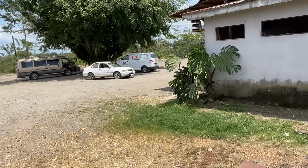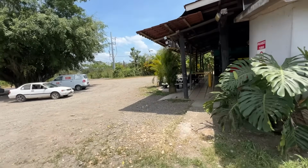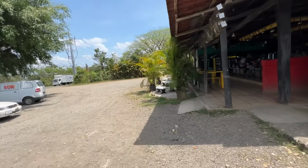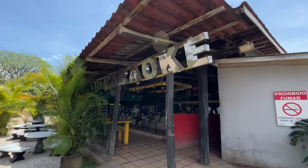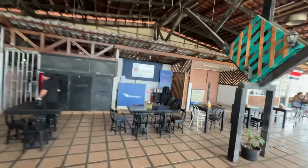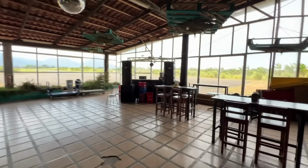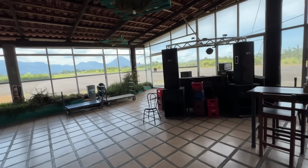And then I'll show you the terminal. Can't really call it a terminal, but that's what we're gonna do. I don't know if they even have a sign, but it just says karaoke. There's a little bar, people are chilling, having their cervezas, and then some food it looks like they serve. But yeah, this is it. It's more of a restaurant than a terminal. That's the airline I'm flying, Sansa, the Costa Rican airline.